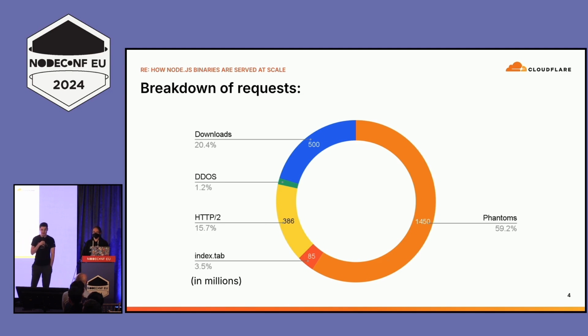And another fact, it didn't even fit here. 500,000 requests per month actually come from ChatGPT.com. So a bunch of people are asking, what is Node.js, I guess? And they're just hitting our website because it sources from the internet. But that's an interesting fact. OpenAI, please pay us.